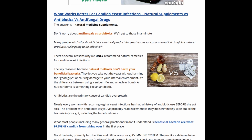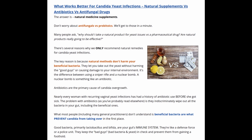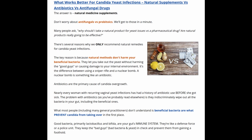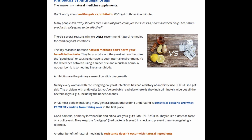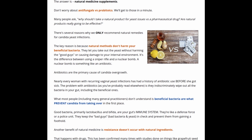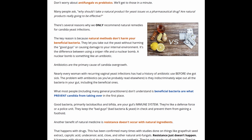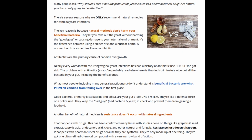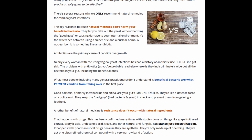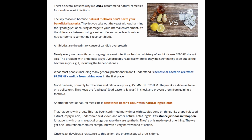There are several reasons why we only recommend natural remedies for Candida yeast infections. The key reason is because natural methods don't harm your beneficial bacteria. They let you take out the yeast without harming the good guys or causing damage to your internal environment. It's the difference between using a sniper rifle and a nuclear bomb. A nuclear bomb is something like an antibiotic. Antibiotics are the primary cause of Candida overgrowth.